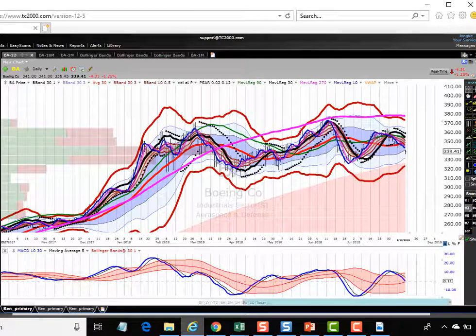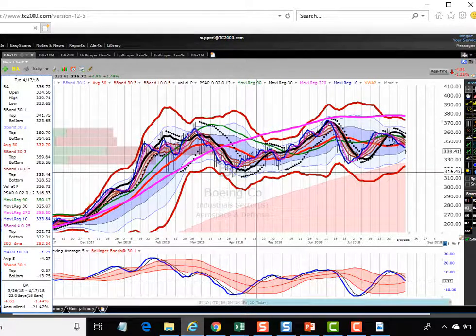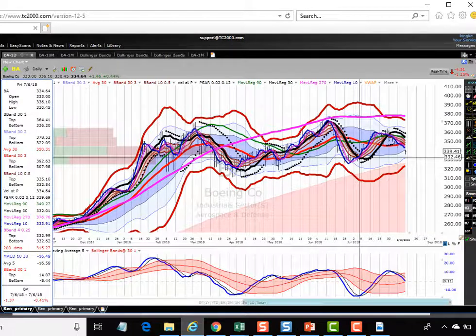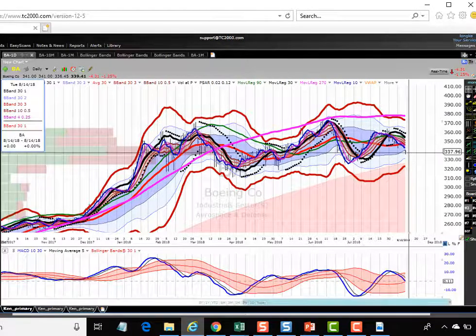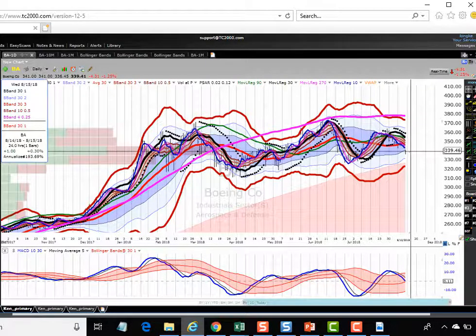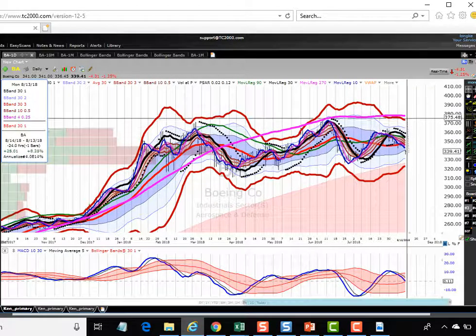So I actually like this location in Boeing from a trade location because you've got strong support here at 321, 330. It has pulled back to what has been previous support levels. It's in the fall. It's still above the 0 line, and so if it can find support here, then it has plenty of upside still to the RL270.